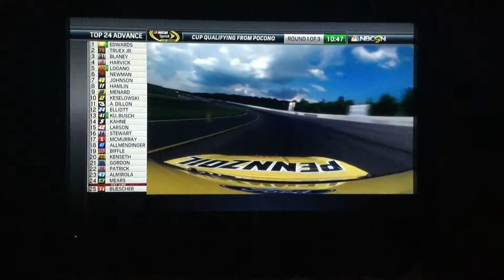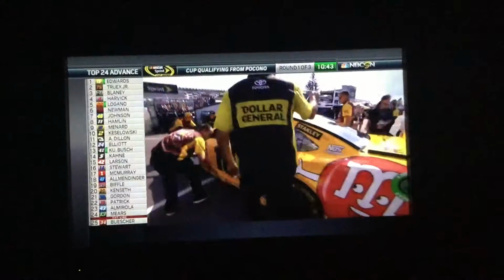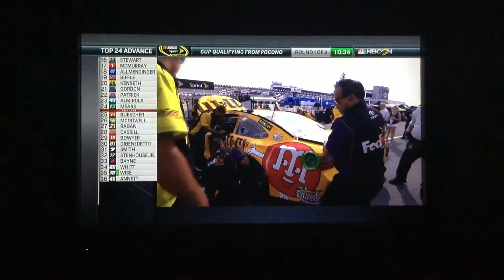Kyle Busch is yet to go. Jeb Burton, Brian Scott, Reed Sorensen. 4 cars that haven't been on the track yet. As we see the 18 clearing through inspection. Now they'll do the final things that they have to do prior to getting them out on track.